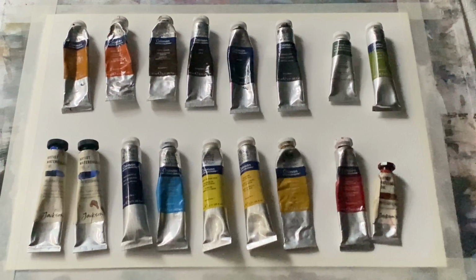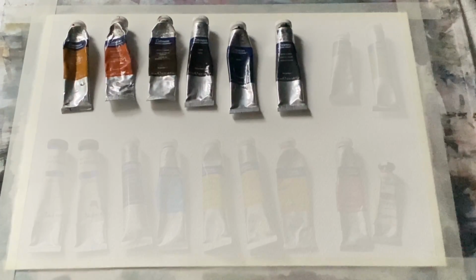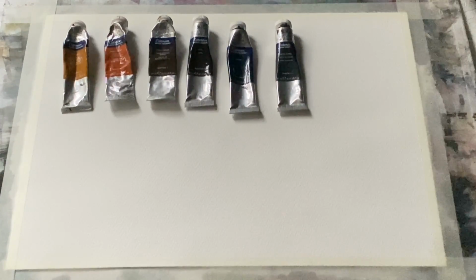But now let me introduce you to my most used colours and then I'll swatch them out for you. Now, this top row are my go-to colours. This is my limited palette that I rely on for nearly all of my personal paintings, sometimes subtracting or adding a few colours just according to my mood. But from left to right, the colours are as follows: Raw Sienna, Burnt Umber, Sepia, Indigo and Paynes Grey.